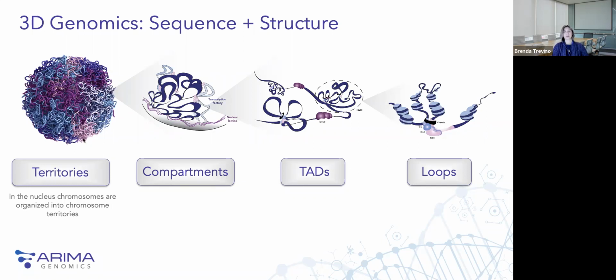So drilling down further into the chromosome territory, what we have here are the compartments. These compartments really show that you can identify A-B structures. They're organized into A and B compartments, with A being the active regions and B being the inactive regions of a particular chromosome. Also drilling down more closely into the compartments, we begin to see structures such as TADs, or topologically associated domains, in which we start to see loop structures form.